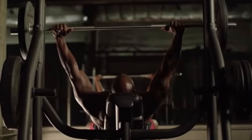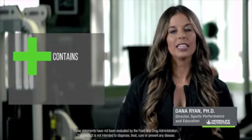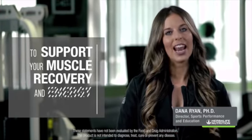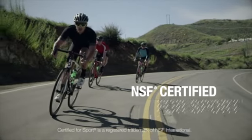Enhanced Protein Powder is formulated with 5 types of protein, providing immediate and sustained delivery of high-quality protein throughout your day. Additionally, Enhanced Protein Powder contains BCAAs, glutamine, and B vitamins to support your muscle recovery and energy metabolism. And it has no artificial flavors or sweeteners, and like all Herbalife 24 products, it's NSF certified for sport.